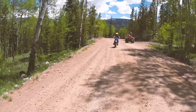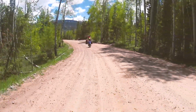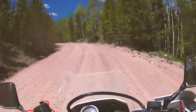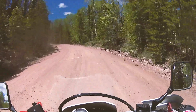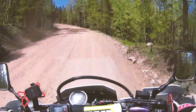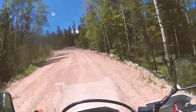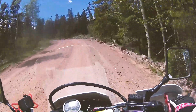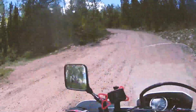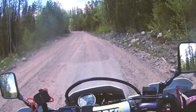He's on the Yamaha TTR 90, and we've got the other two on our Suzuki King Quad 700, and of course I'm here on the trusty DR 650. So we're just going to do a quick little ride here today. Nothing too serious, just give the kids a fun time and let them ride a little bit.